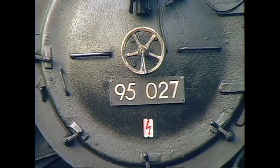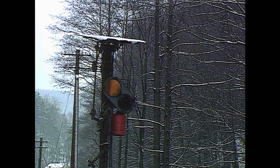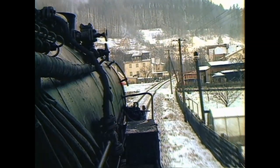95027 was built by Hanomag and entered service in 1923. We have a clear line, so let's enjoy the first leisurely 12 miles up the romantic Steinach Valley to Lauscha.